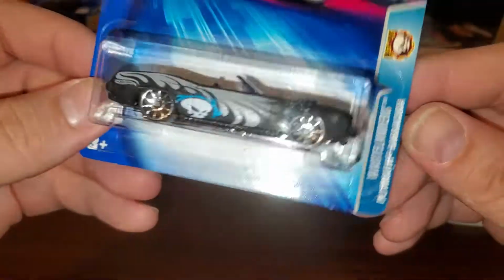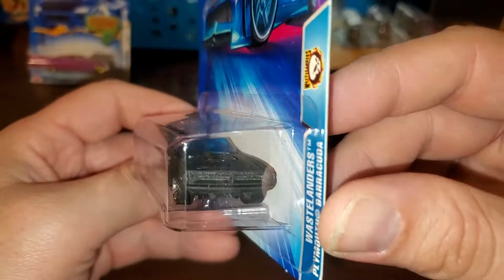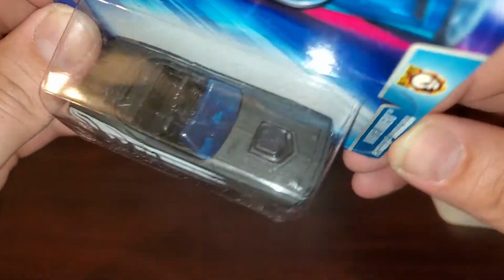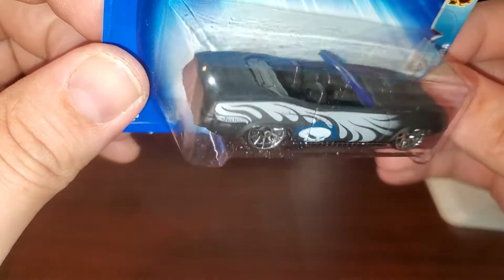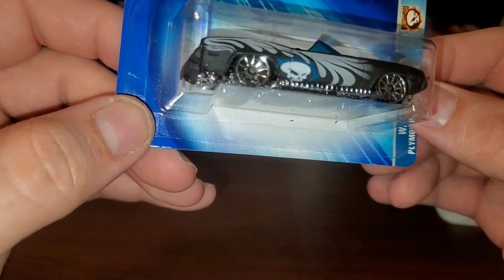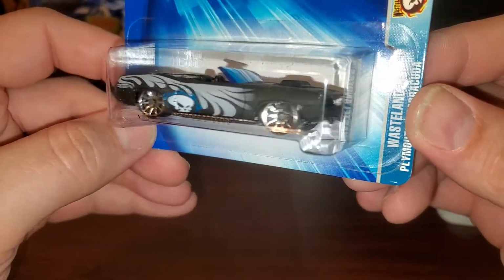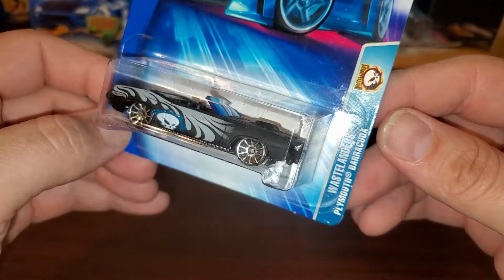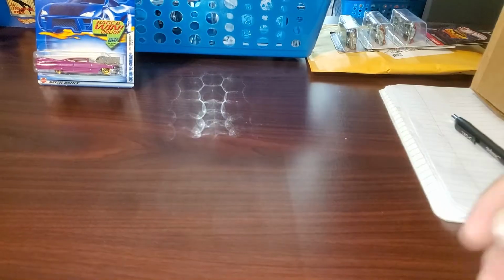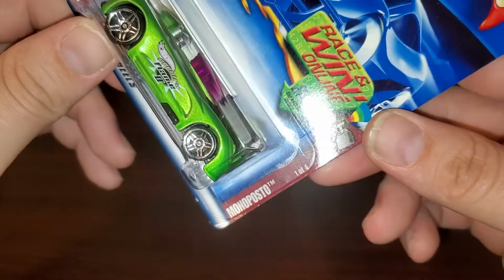This is a convertible Plymouth Barracuda. Got the big shaker in there. The flat black. The blue window. Convertible top. Got the drop top. They do a little better painting under the back there. Had a skull on it. Got the Hot Wheels logo on the back. Got the flames. I like it. Pretty nice. Alright, I'm going to do this one and one more for this video, and then I'll make some more videos.